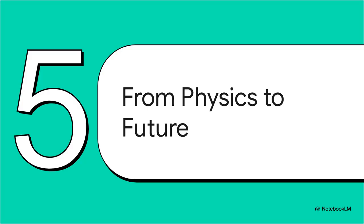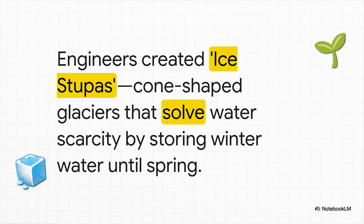Understanding these fundamental rules isn't just about explaining the world we see. It's about empowering us, giving us the tools to innovate and build a better future. Check this out. It's an absolutely incredible innovation from Ladakh called an ice stupa.